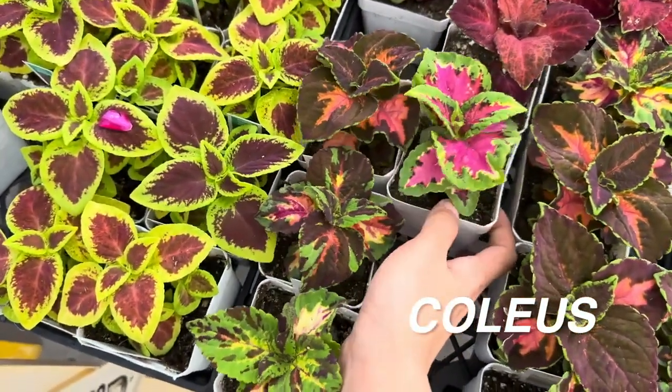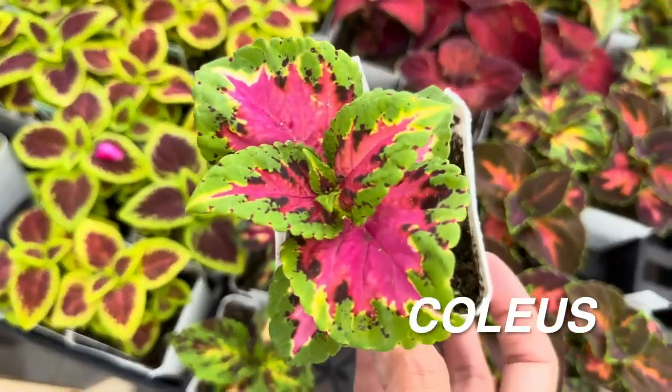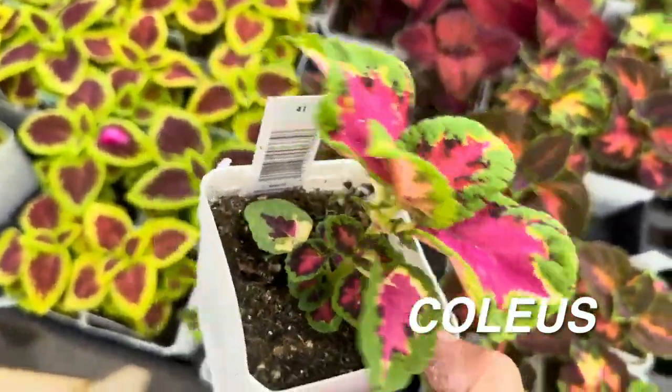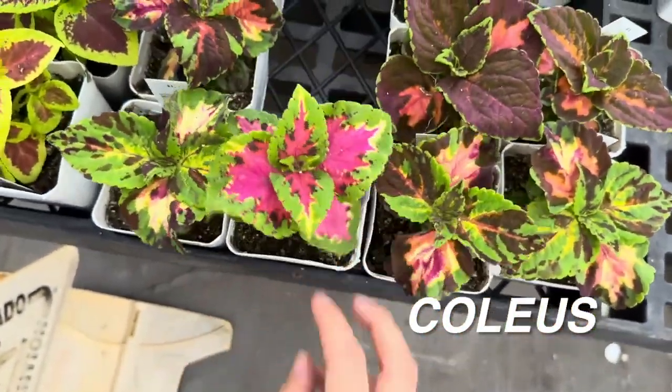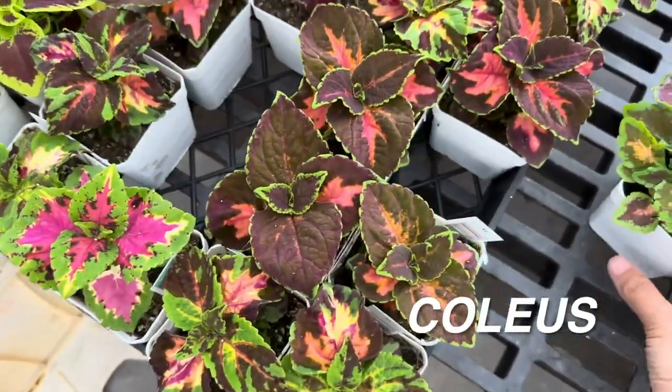But I'm also excited to show you coleus plants. So coleus plants in the Philippines are called Mayana plants. These grow so well, and my grandmother grows them like weeds. They are so easy for her to grow.